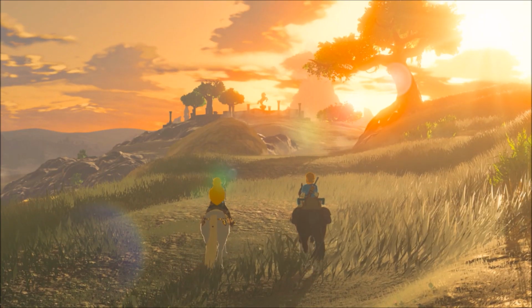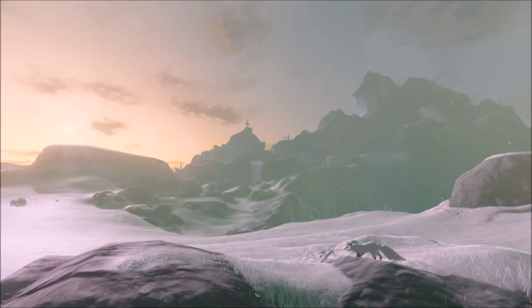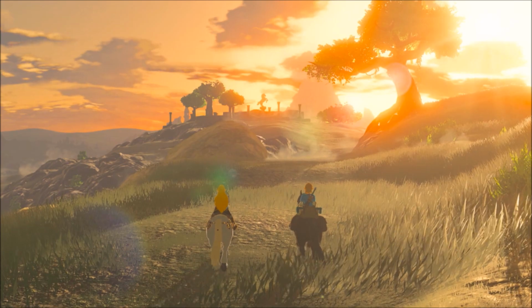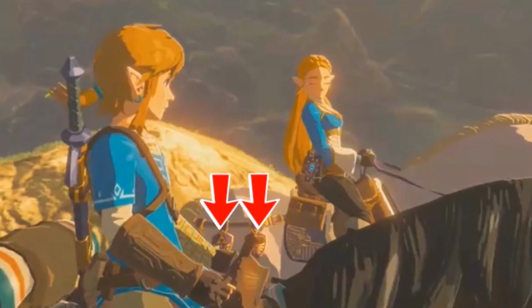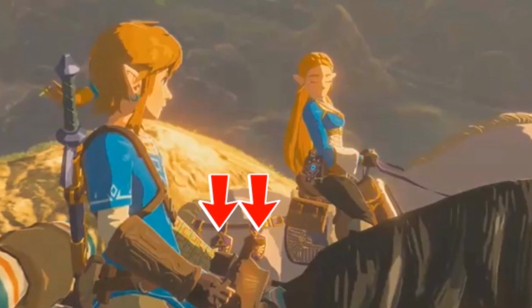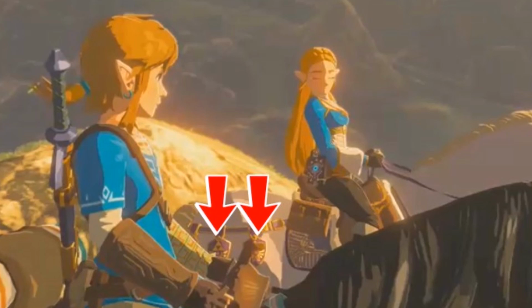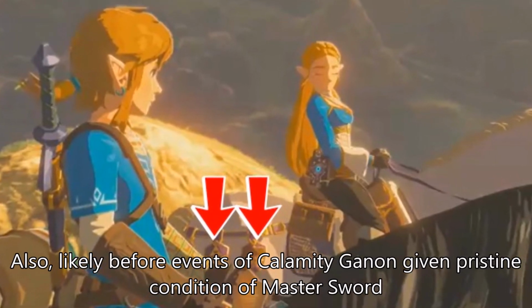There's also this scene with Link and Princess Zelda both on their horses, and we can see that Princess Zelda is on a white horse, which could be the horse belonging to the royal family that Tofa from the stable mentioned about, especially given these items on the horse. This image is likely before the events of Calamity Ganon, as Princess Zelda has the Sheikah Slate, but Link doesn't, as he only gets it after he awakens from his slumber.